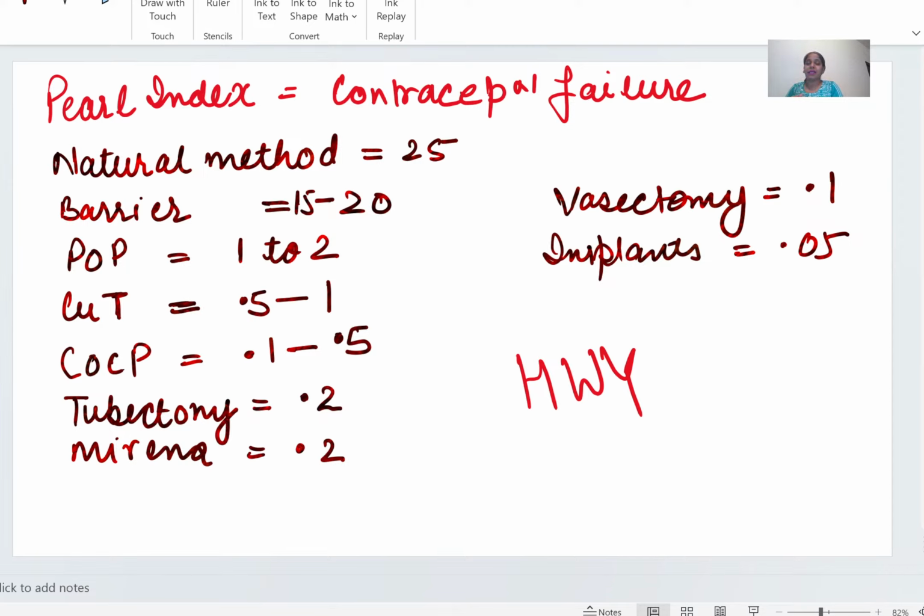What is the Pearl's index of the natural method? In this you just have to have an idea. It is not that it will be asked to you. You will be asked the order in which they are efficient and in which they are not efficient. The Pearl's index of natural method is 25.